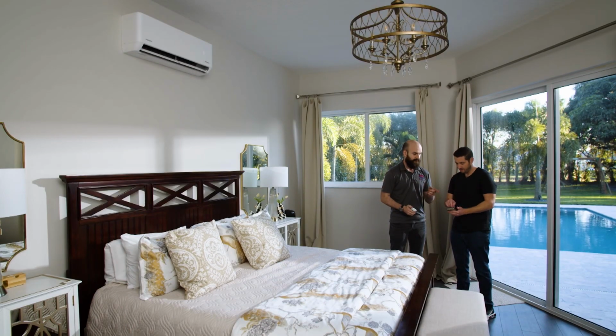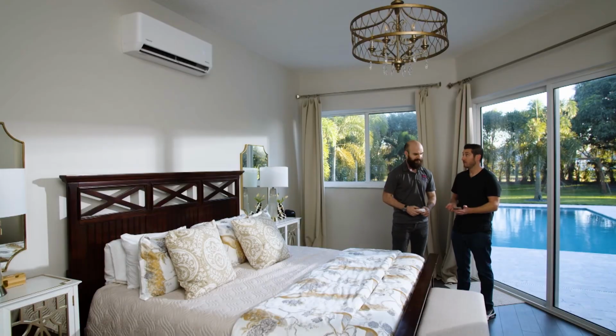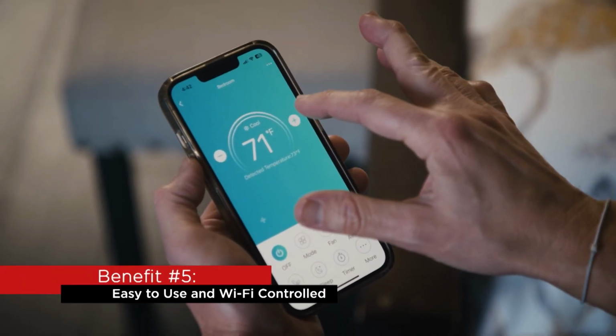Okay, let's get started. I got the icon right here. We're gonna press that. Now we're gonna put the unit into pairing mode. All we do is press this button 6 times, the display button. Then you hear that confirmation beep, and then you go to add device here. Pick air conditioner. Boom, we're connected. 70, I see it. There you go. This is super easy to use too. Let's change the temperature. Let's set it to 72. There you go.